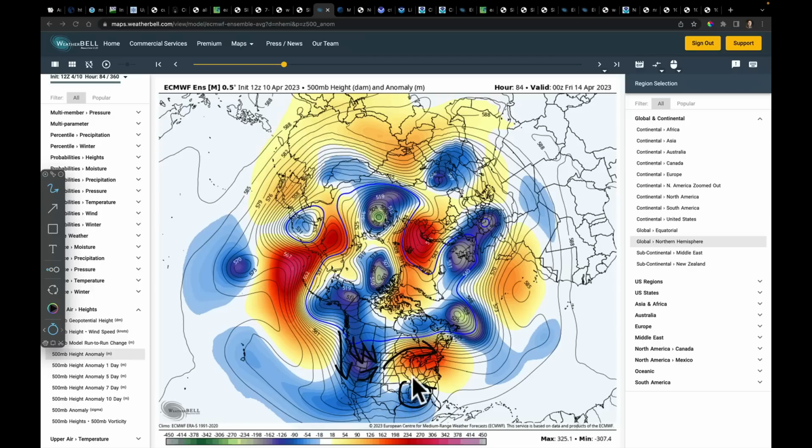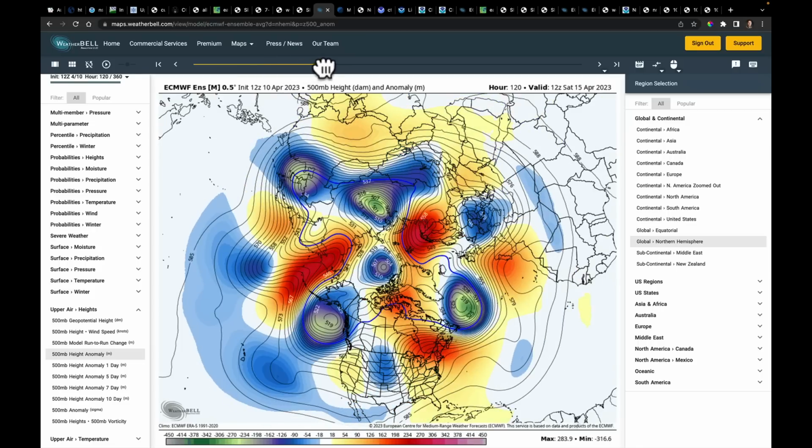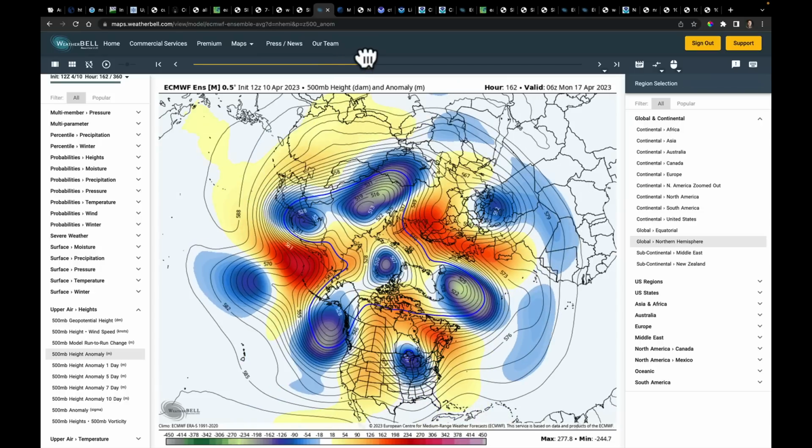So this upper level low that is tucked underneath this high is what draws up moisture later this week into the southeast. Now watch. As we go from Friday into the weekend, this is the system that rolls through this weekend and pulls right over the Great Lakes.